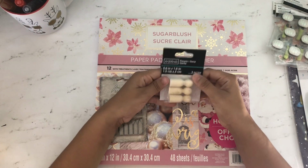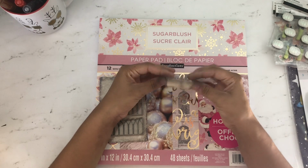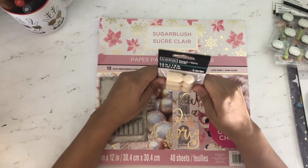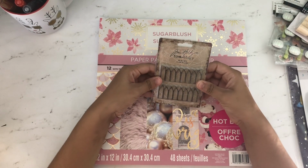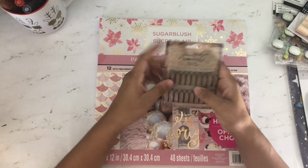I got these little people, wood shapes. I'm not going to tell you what I'm doing with them yet. Hopefully they come out good and I can show you what I'm going to try to do with them. But I haven't really worked with wood that much, so we'll see how they come out first. And then I got these little fences or metal gates from Tim Holtz.